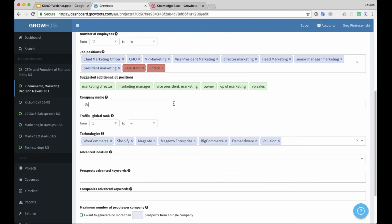So for example, if I want to make sure that I get information from companies, except I don't want to include Google in my search, I can enter their name in there. Additionally, if I include a keyword such as Yahoo, now it's going to tailor my search so it only looks for people who work with a company name of Yahoo. I always highly recommend using company name as a great way to tailor your search or to exclude existing customers.